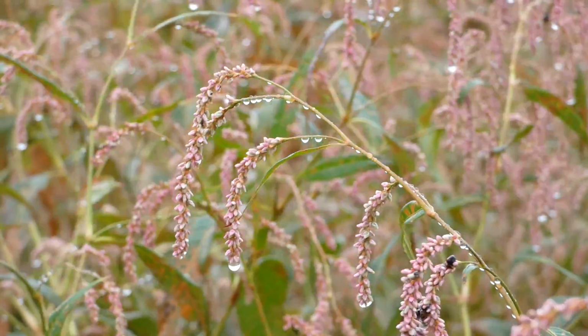So I am walking through a field of what's called smartweed, and it's a plant that's maybe about 4 feet tall at its highest, but it's dripping wet with water from the rain. So as you walk through, you just get smacked with all this wet vegetation. But this is the kind of habitat that these Nelson sparrows really like. So I'm definitely in the right spot, but I haven't seen one yet.